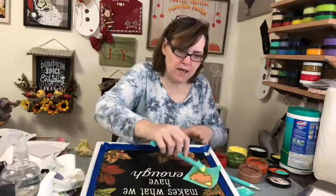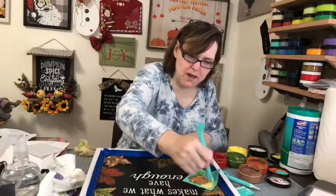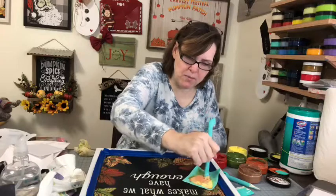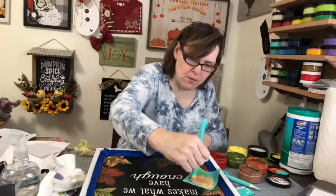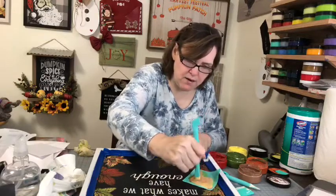Now doing a technique like this, you do use a little more paste than you normally would, but it's okay. Because once you start blending your paste, you don't really want to mix them up and put them back in your jar. So I'm okay with that little tiny bit because I know what I did.